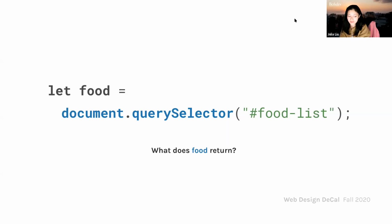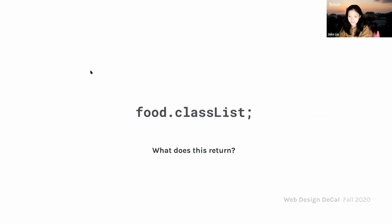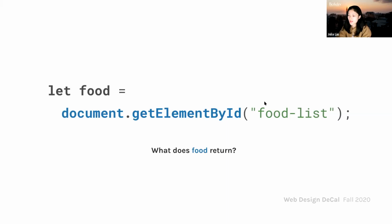Does anyone want to take a stab at what this returns? Okay, so someone answered it correctly. It actually returns the exact same thing as the previous line of code. It also returns a DOM object, and that object corresponds to the element that has the ID food list. So the only difference between these two is that the first one doesn't need that hashtag selector. It can just take in food list as a string because it already has getElementById as the function itself. And then this one is based on the selector. So if you wanted to get an element with a certain class or just an element with a certain tag, you can just use querySelector for that. And that's why you have to pass in the hashtag here.